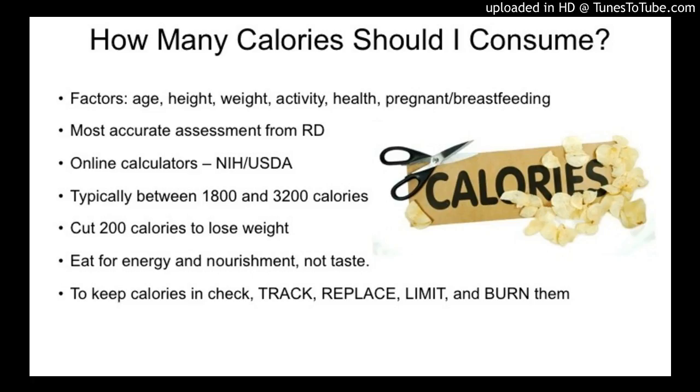Now, that said, there are a number of online calculators that you can use to estimate the amount of calories you should be consuming per day based on those factors I mentioned earlier: your age, your height, your weight, activity level, and so forth. The two online calculators that I would recommend are both published by the government. You can find numerous others across the web, but again, I try to stick to the most reliable sources. One is put out by the National Institute of Health, and another is put out by the U.S. Department of Agriculture.